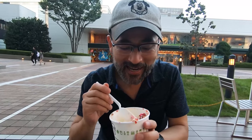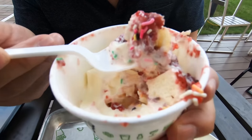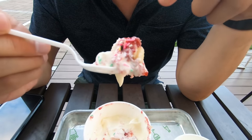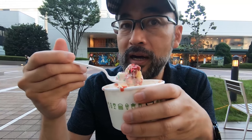Alright guys, sorry, I thought I was filming and I wasn't, so Satoshi's already eaten half of his Rainbow Connection. Rainbow Connection, strawberry jam and some kind of cakey thick thing, and vanilla ice cream with rainbow colored sprinkles. Looks festive. This one is Shinjuku only. Yeah, Shinjuku only. 5% goes to some kind of charity, I think.